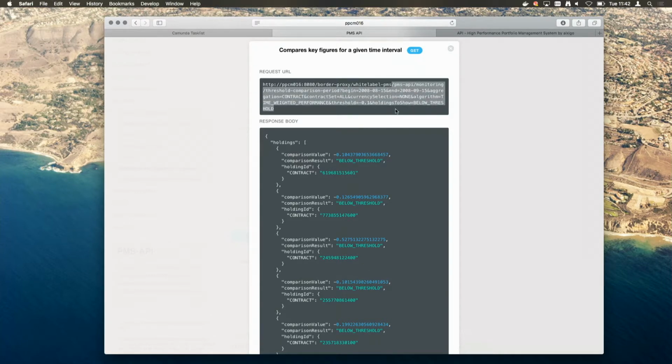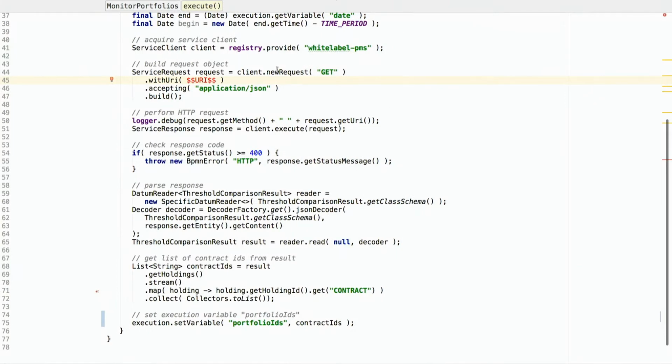So we can copy that, go back to our IDE, and paste it here.